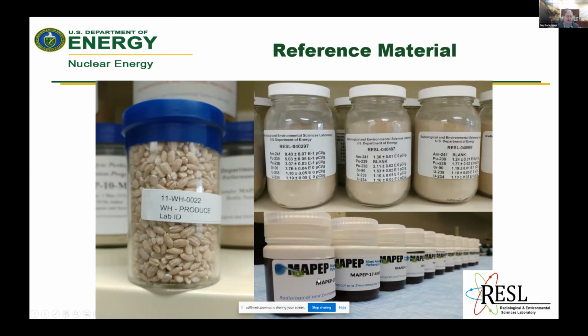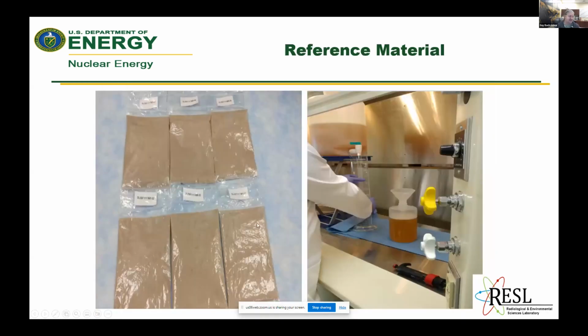Asphalt, for example. How do you get a liquid isotope into a real thick, viscous oil? That was a good one. This is some of our synthetic fecal material. And then, of course, urine. We also make synthetic urine.